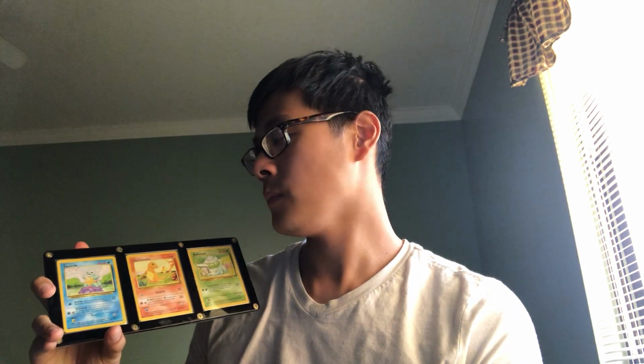I really liked these three starters, and I knew that out of the base set, the starters sell for a lot. As far as why I collected them from a collector standpoint, I knew I would keep these and have them even if they dropped in value or they stayed the same. And at the time I bought these, I figured they would stay the same. I really did. I thought that they would really not appreciate in value because this is from the unlimited set. See, the base set has three print runs.